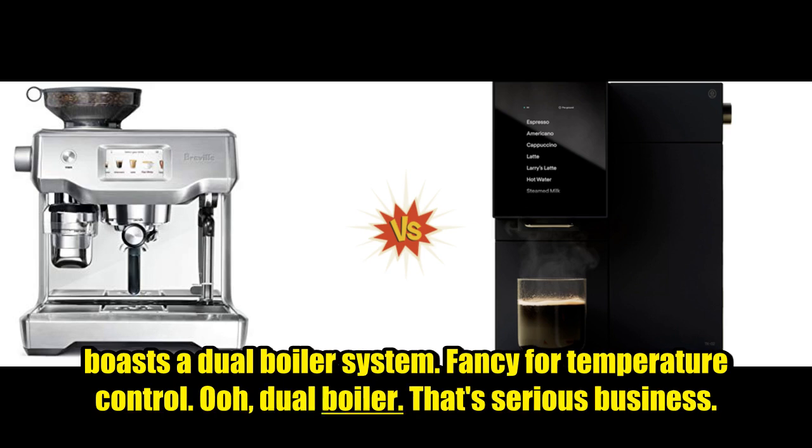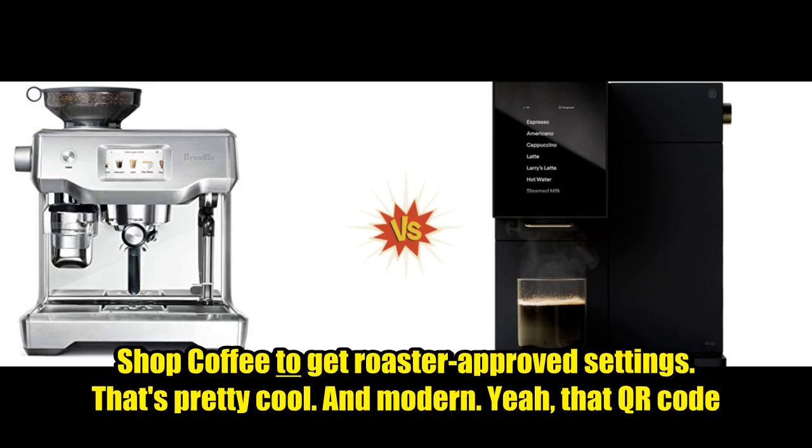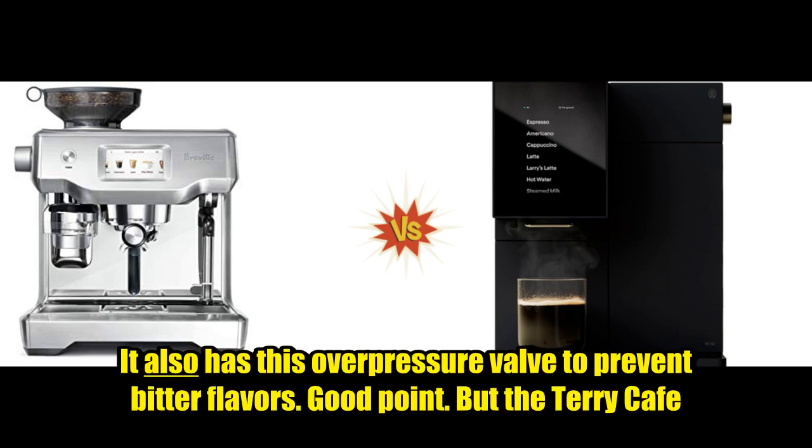Ooh, dual boiler. That's serious business. The Terra Kaffe uses a 48mm conical burr grinder, and you can scan QR codes from TK Shop Coffee to get roaster-approved settings. That's pretty cool and modern. Yeah, that QR code thing is neat. The Breville grinds, doses, and tamps automatically, so it's pretty automated. It also has this overpressure valve to prevent bitter flavors.